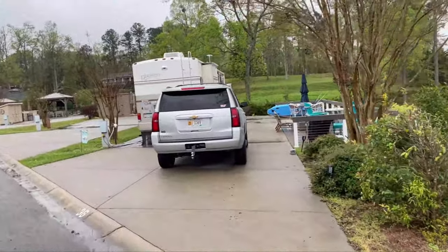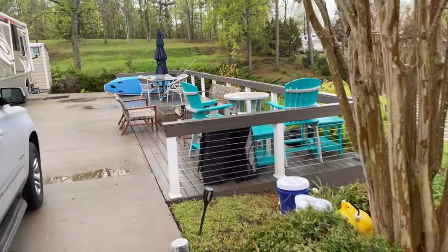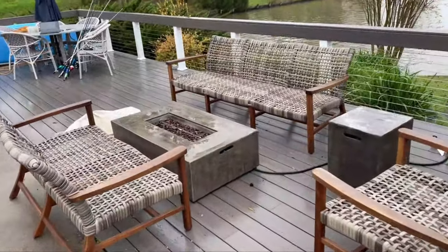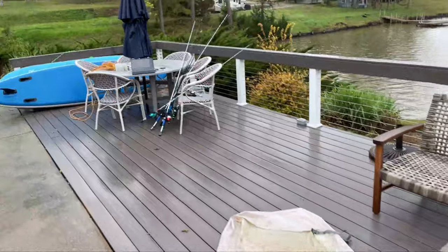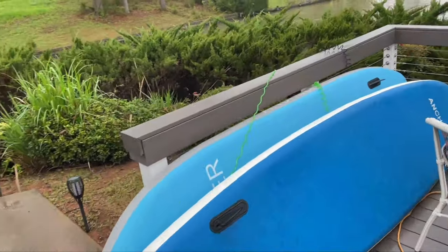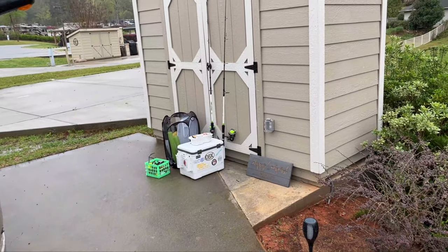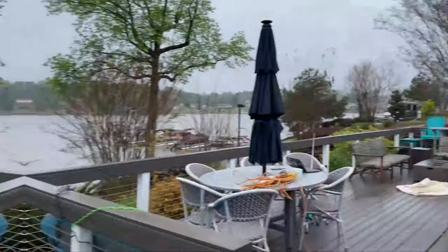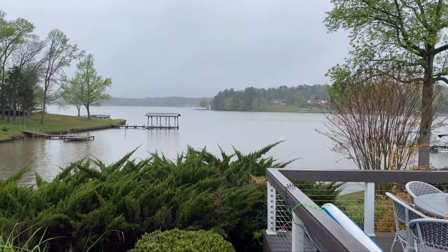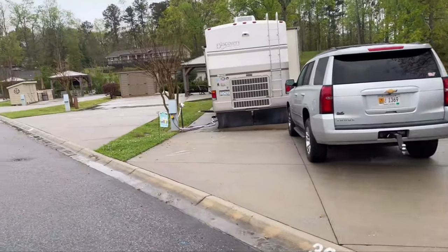So here is site 36. This is the site that we rented for the week. It not only has the site on it, but it also has an attached deck. So we brought the paddle boards. It has a seating area outside with a fire pit, an outside table and chairs with a canopy, an outside electrical outlet, and that's basically like the owner's closet. But as you can see, when we get up in the morning and we look out the windows, that's the view. Absolutely beautiful.